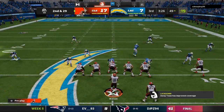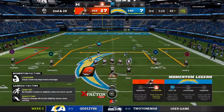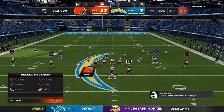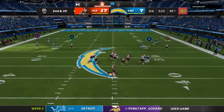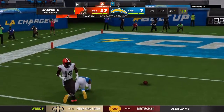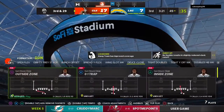And that false start penalty certainly not helping their cause here. Second down and long. Now it's Watson, looking downfield for Godwin. And that will be incomplete. Trying to dial up the long one way out there, but it'll be third down.